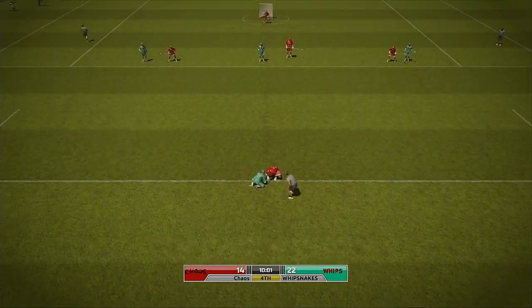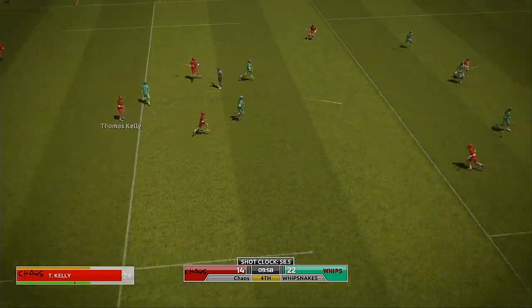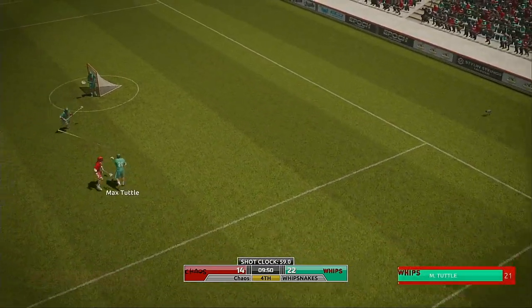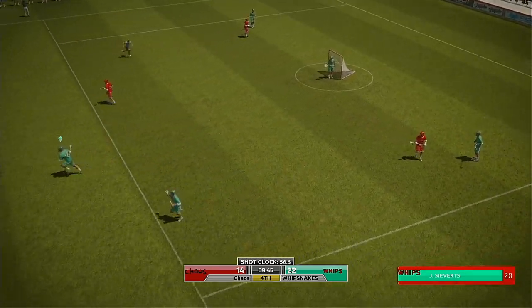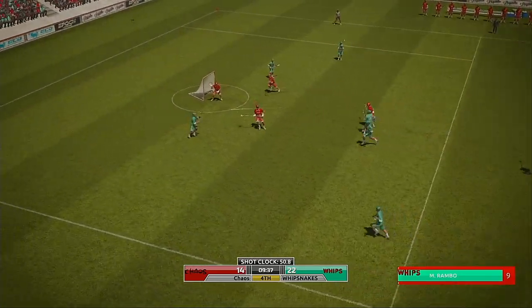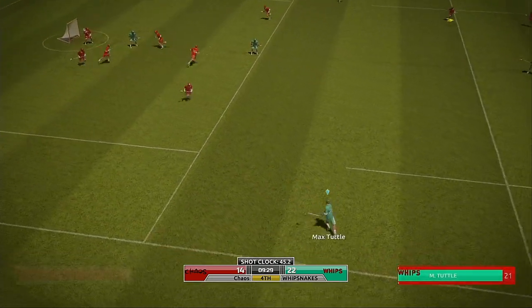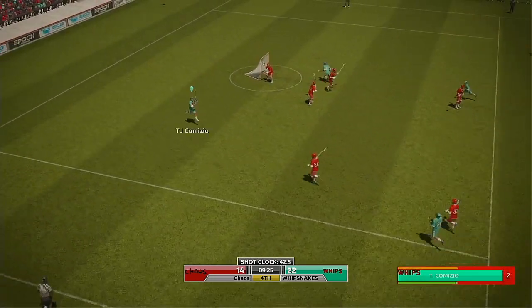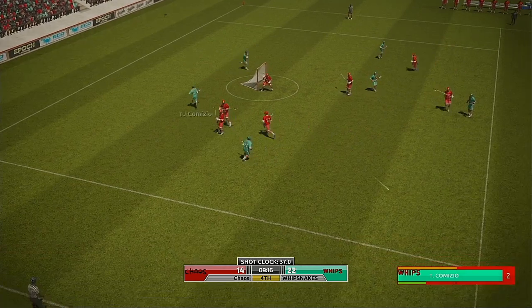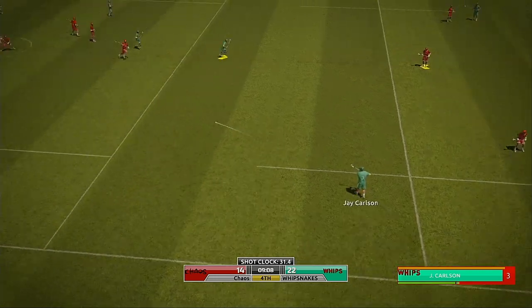Starting again here at the face-off between Joe and 24. 24 wins the face-off. Fires. The home team lose it. The ball goes to the ground. And it's turned over. The ball goes to the ground. 2 manages to recover. And they get it back.